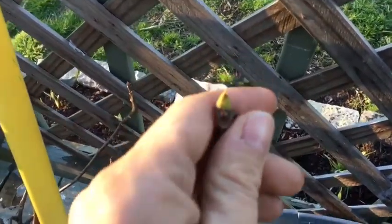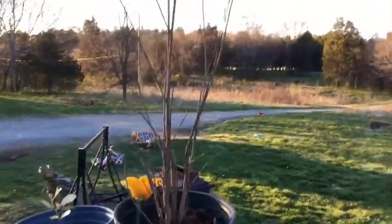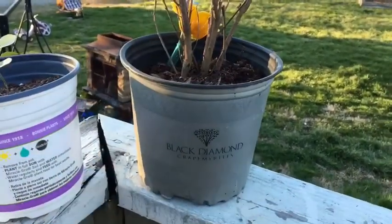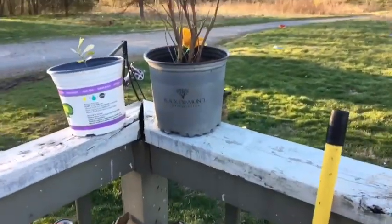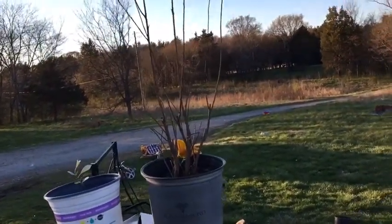There's a little more. Can't tell how much it affected that. This crepe myrtle. Man, these are awesome. These are just beautiful crepe myrtles. This is the black diamond variety. I'm going to try to do something bonsai-like with it. Try to keep it small.